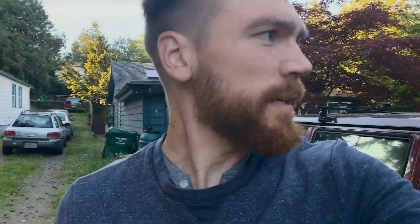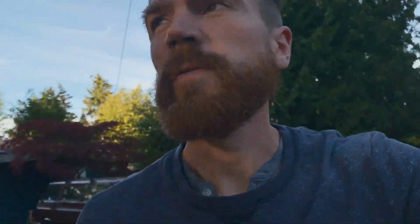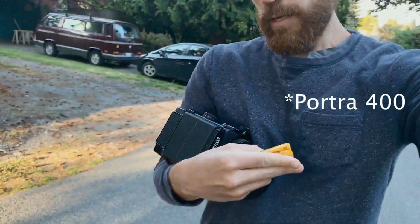So it is Friday night and I just need to get out of the house. It's a sunny one. But the Washington State flower is the rhododendron and they're in full bloom right now. So I'm gonna go shoot a roll of Portra 800 here on my RZ67 and just try to make some cool photos of our state flower.